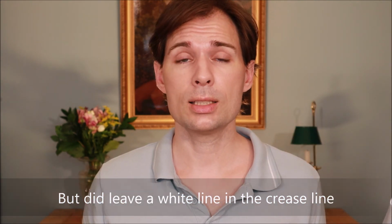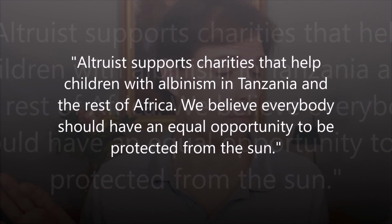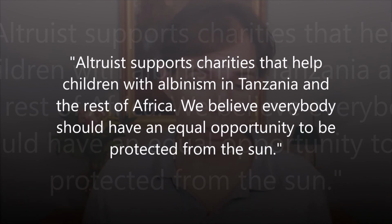One thing I can say is that they are a sort of charity-related thing as well, so I think some of what they earn on these goes to some sort of charity. Well, I think it was albinism in Tanzania or something like that. I think the guys making these products met each other in Africa when they were doing some sort of charity work. So one of their points was to make something cheap and therefore available to many more people than otherwise, because other sunscreens can be rather expensive.